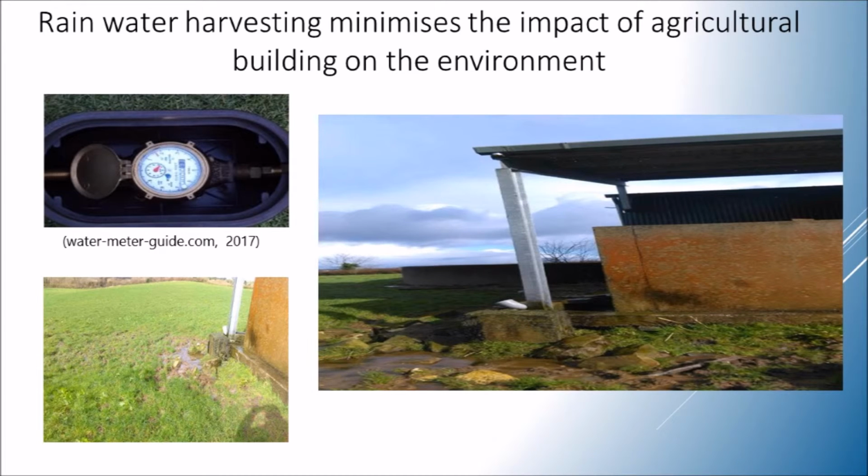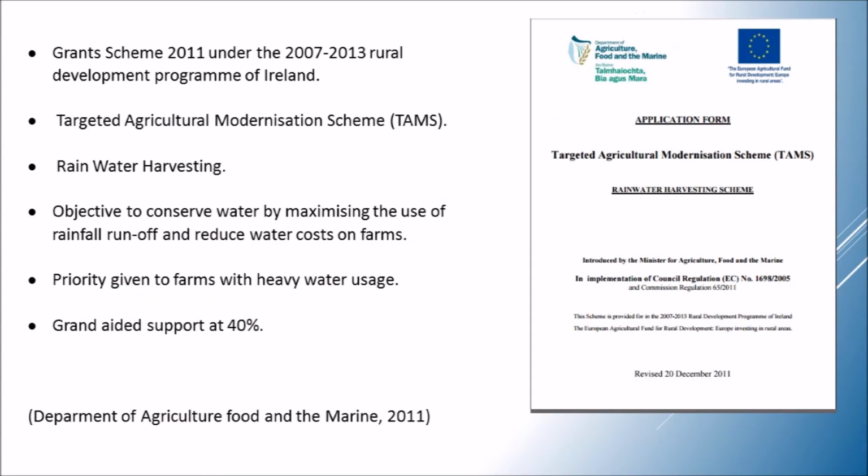Our final slide of this presentation concerns a scheme which was launched in 2011 by the Department of Agriculture under TAMS, which was aimed at the installation of rainwater harvesting systems on farms. This scheme was more focused on farms with high water usage, such as intensive dairy farms. As an incentive to farmers, a 40% grant was included in the scheme. The main objective was to conserve and reduce the large volumes of water used on farms by making efficient use of water runoff from farm buildings such as slatted houses.